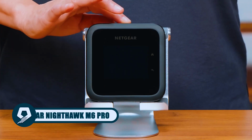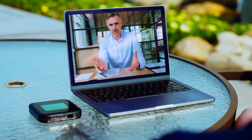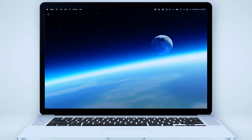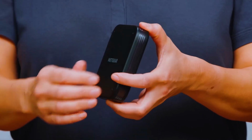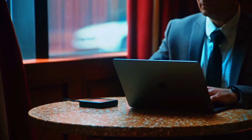The NETGEAR NIGHTHAWK M6 Pro mobile router is a uniquely reliable and lightning-fast internet solution for your business trips or vacations. Delivering an unmatched level of connectivity, it achieves 5G speeds of up to 8 Gbps and Wi-Fi speeds of up to 3.6 Gbps, supporting connections for up to 32 devices and extending Wi-Fi coverage across 1,000 square feet. This router guarantees uninterrupted internet access on the go.